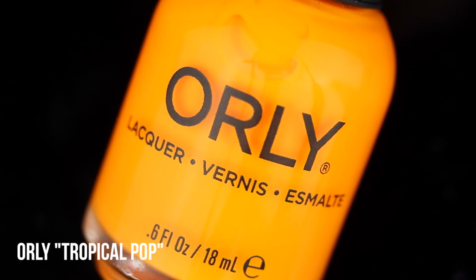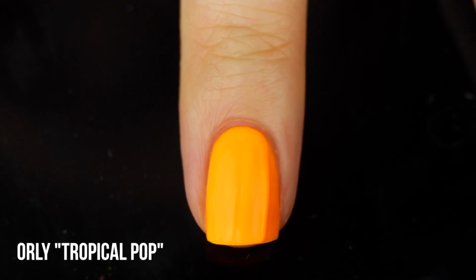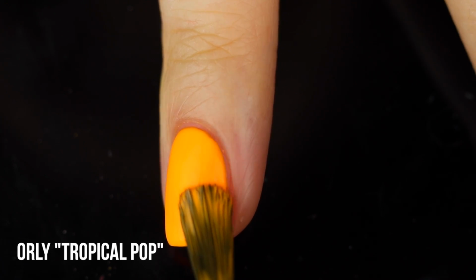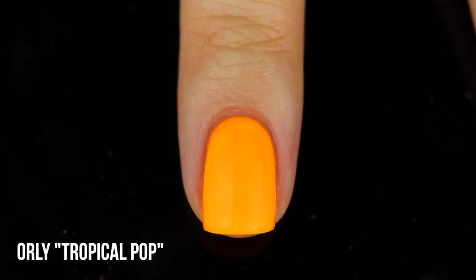I feel like it's relatively unique to my collection. I would consider it to be a neon orange yellow cream. It actually feels a little bit on the sheer side when you're first applying it, but it does manage to give opacity in 2 coats, which I think is really impressive. Again, I feel like this color just does not look on camera like how it looks in real life. It's so impossible to capture, but I feel like it's really just unique and beautiful.